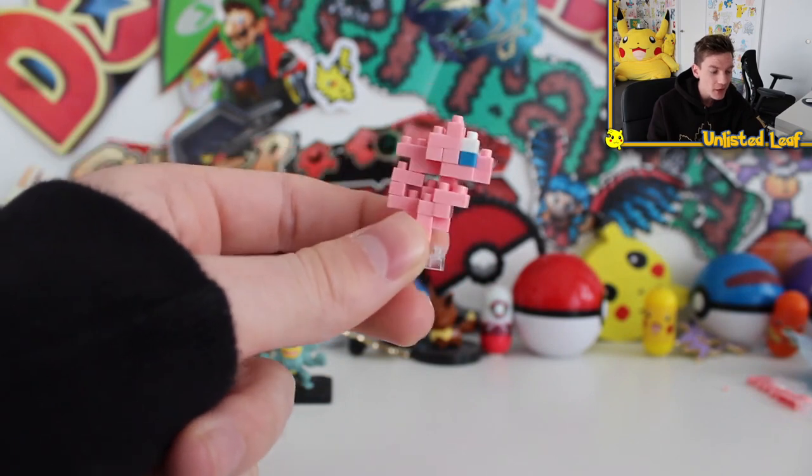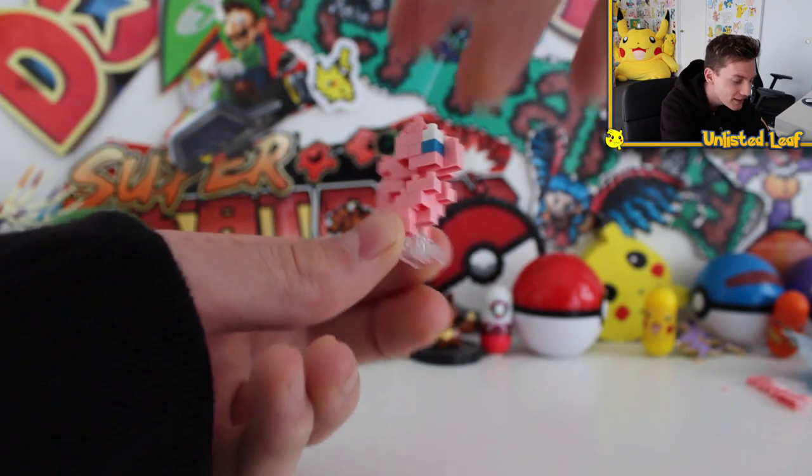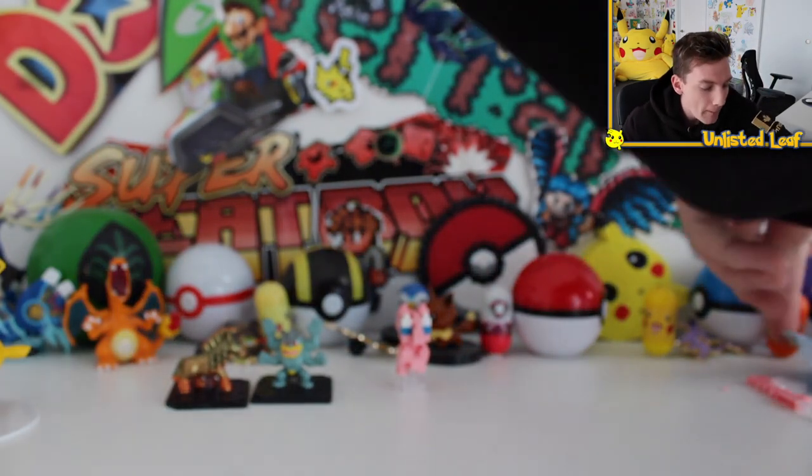Really interested to see what the other ones look like. But dude, we built none other than the Secret Rare Mew, and that is nuts. Oh my gosh. So we put that one to the side right there. Looks really, really cool.